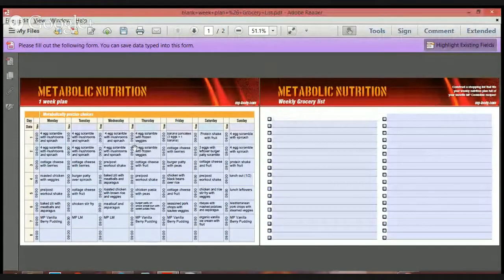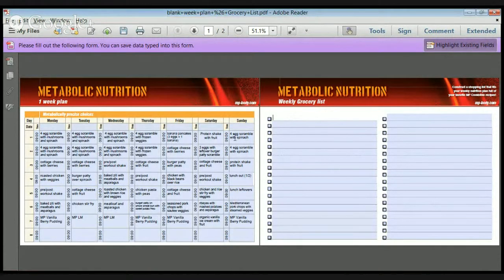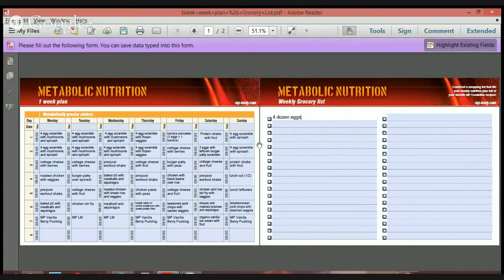So I'm going to see here that I'm going to have eggs for breakfast every day. So 1, 2, 3, 4, 5, 6, 7, 8, 9, 10, 11, 12. We need about 48 eggs, 4 dozen eggs. I really don't think that I actually eat 4 eggs.